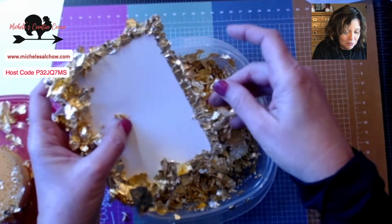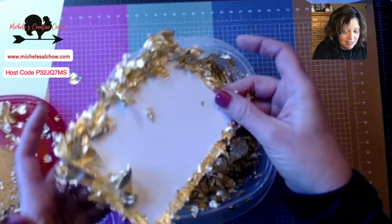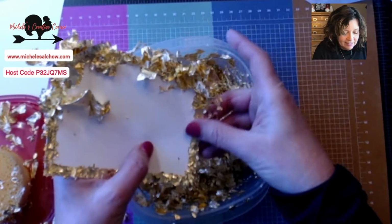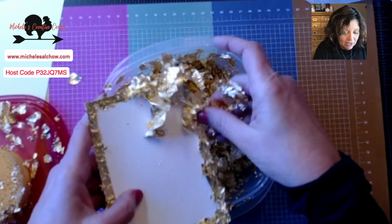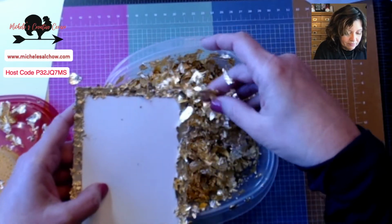And it's so shiny and bright. This is such fun stuff. So this is gilded leafing. Again, when I get to the supply list, the card recipe, I will have all of these item numbers and prices for you.